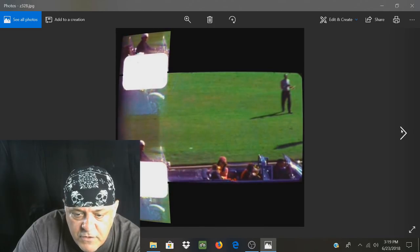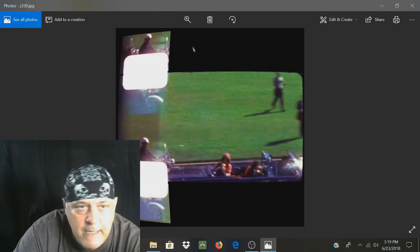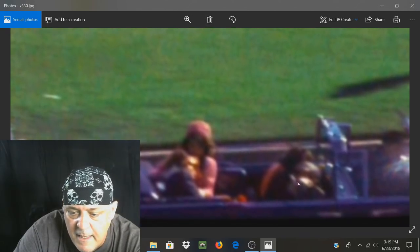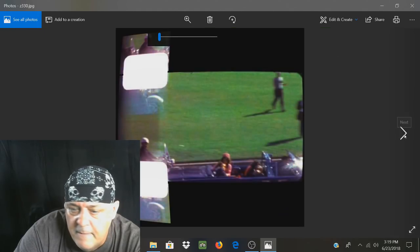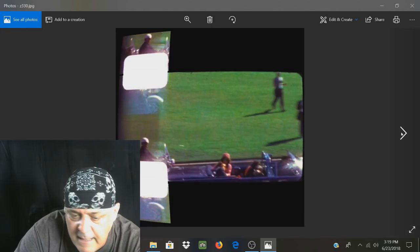And as he's turning off to his left, now we see the bullet impact in frame 330. We see the bullet impact into the back of Governor Connally. As you see right here, the bullet actually impacted the back of Governor Connally. Okay, so you see the impact? See how the bullet's sticking out like that? Then all of a sudden you see how it goes in? That's because of bullet impact.